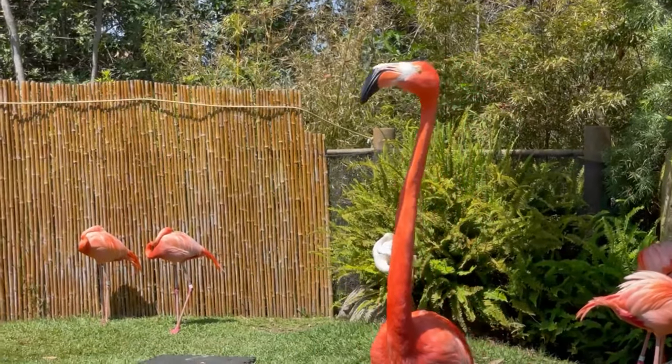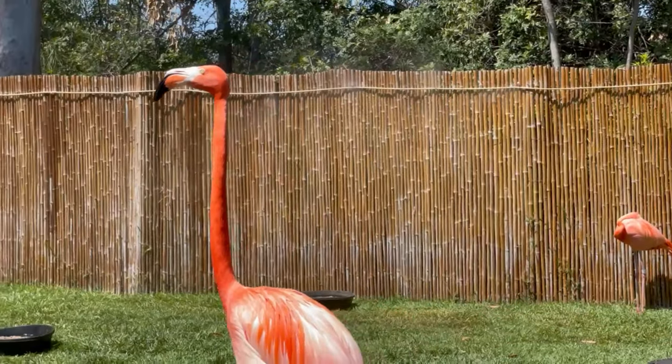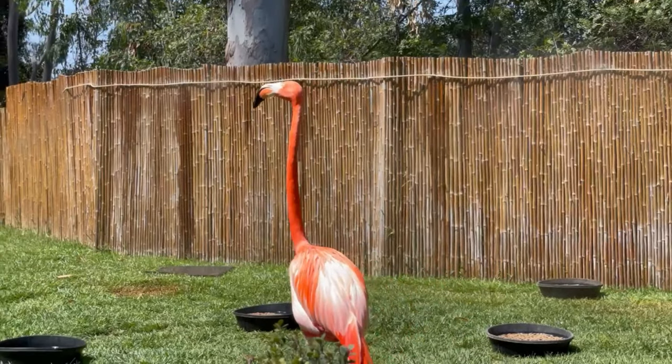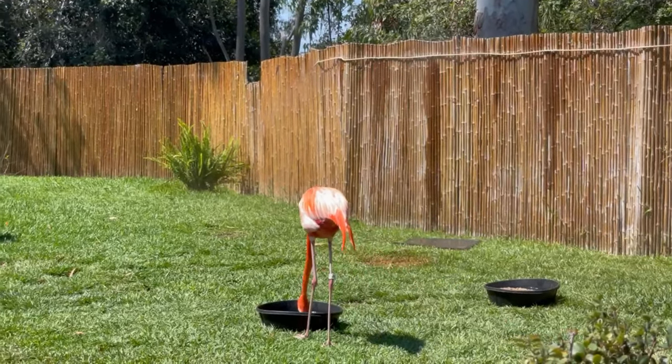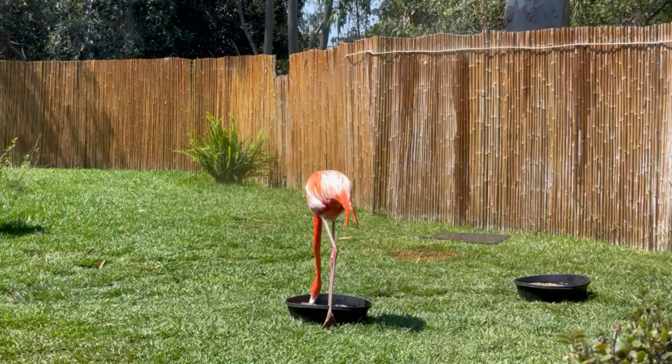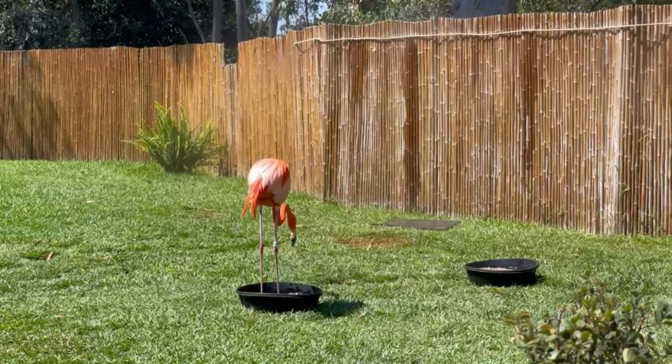Our final visit is to the greater flamingos, hanging out in this grassy habitat at the rear of the urban jungle loop. These flamingos are surprisingly tall, much more so than the ones you'll see up front at the zoo. Well, this wraps up our experience at the world-famous San Diego Zoo. I hope you've enjoyed it.